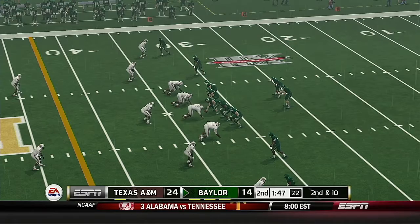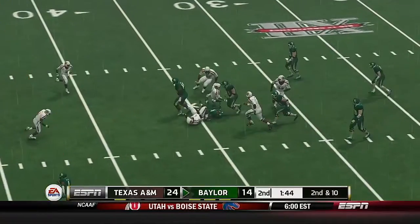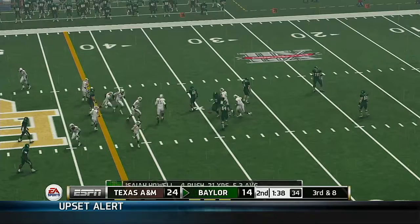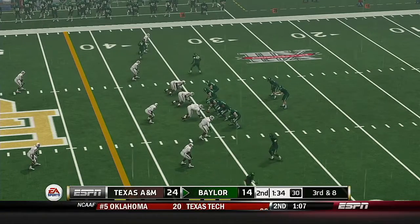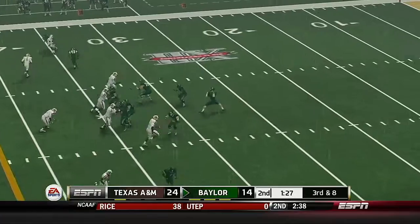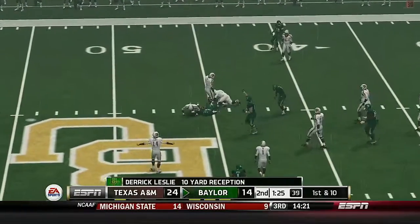2nd down, 10 to go. Ball on the 32. Brought down at the 34. That's how we do, D. That's how we do. They don't want none of those. That'll bring up 3rd and 8. And he's immediately tackled.